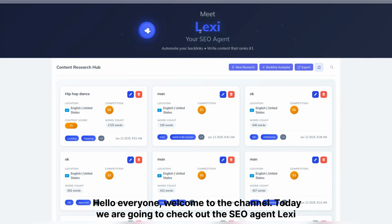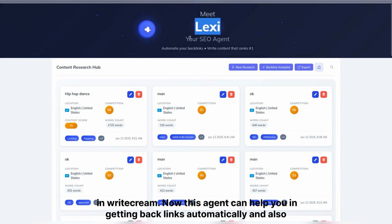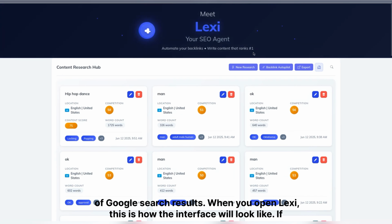Today we are going to check out the SEO agent Lexi in Writecream. Now this agent can help you in getting backlinks automatically and also in writing your content or optimizing existing content so that it can rank in the top of Google search results.